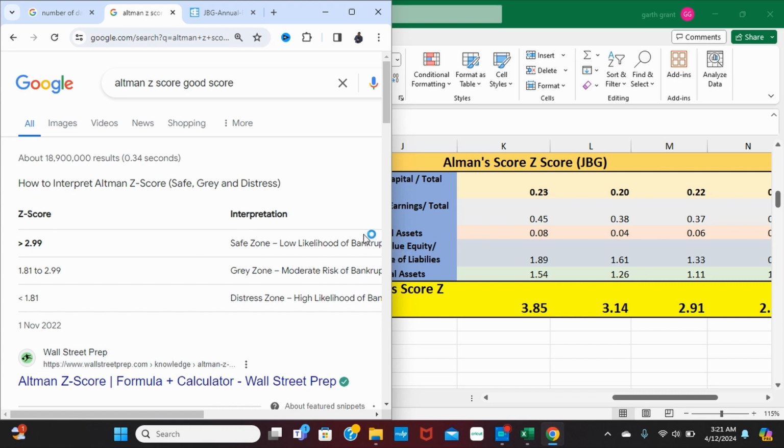It really just means how well a company is doing, whether they might go bankrupt or whatever. The score metrics here are the 5-part Altman Z-score. There's a 6-part, but Jamaica doesn't really use that. With the Altman Z-score, we're looking for companies above 2.99, which means safe.